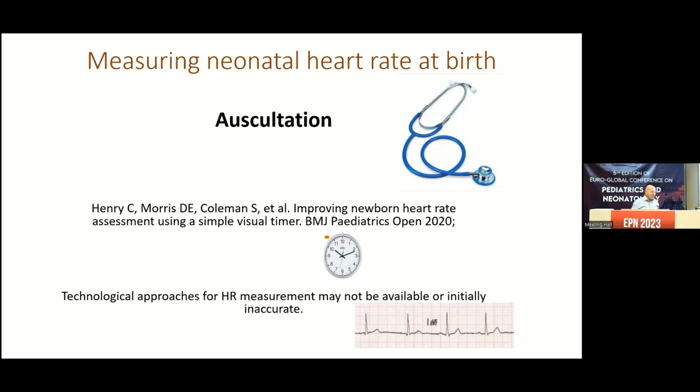And then you're actually doing two things at the same time. You're listening and counting, and you're looking at the clock. So again, there's bound to be variation. To try and make this a bit more accurate, there have been a few approaches. In this paper from Henry 2020, using a simple visual timer, they were able to show that you could get a bit more accuracy from just auscultation.